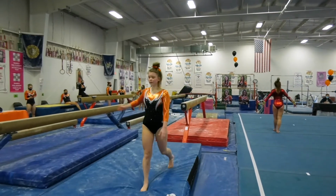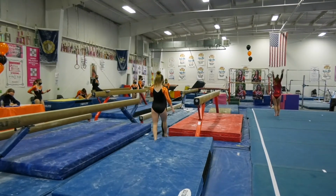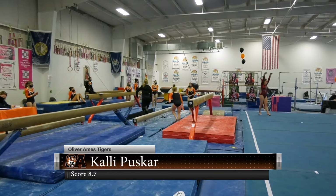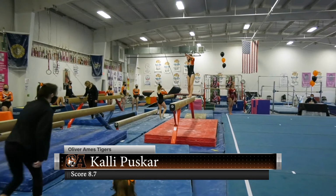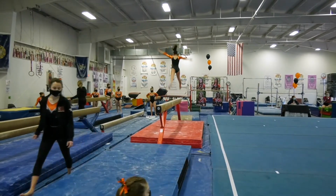And we're off the beam with a front aerial. 2 steps on the dismount, but we did stay on the beam, so excellent performance from Callie, freshman. As you can hear the floor music from Sharon, they are competing on the floor exercise at the same time that Oliver Ames is competing on the balance beam.